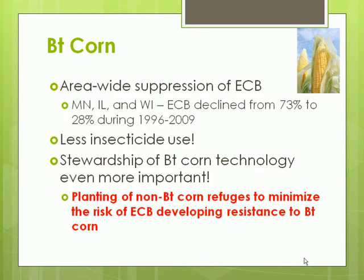Well, this area-wide suppression of corn borer has been significant in the states where the research was done: Minnesota, Illinois, and Wisconsin. Corn borer declined from 73% in 1996 to 28% in 2009. This is good news because overall this means less insecticide use is being used for control of European corn borer, and also increases the importance of proper stewardship of our Bt corn technology.